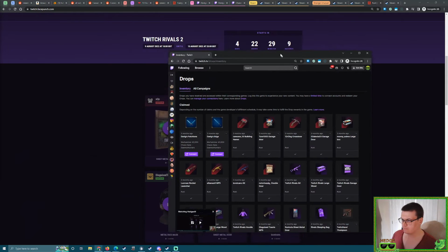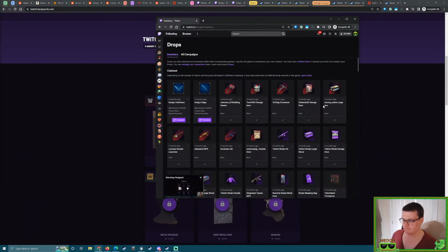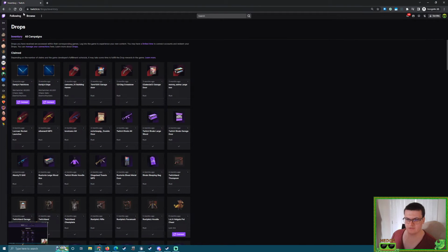Click that. This is pretty much everything. This is the only way you're going to receive your drops. If your Twitch account is connected to your Steam account, you have to go here to the drop section. This is the only way you're ever going to receive your skins. Make sense?